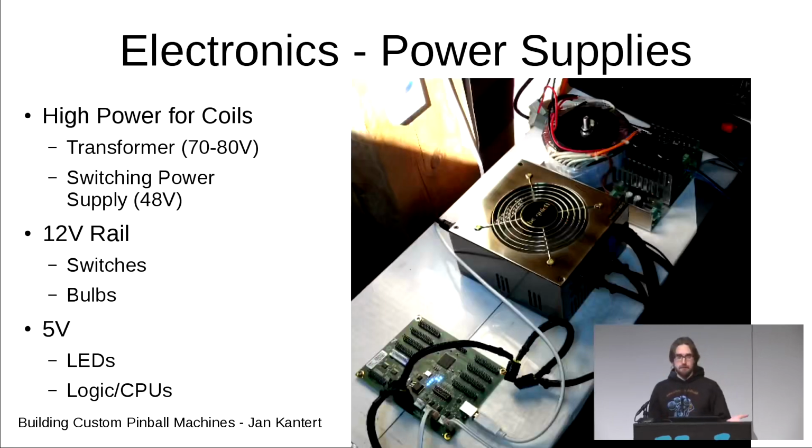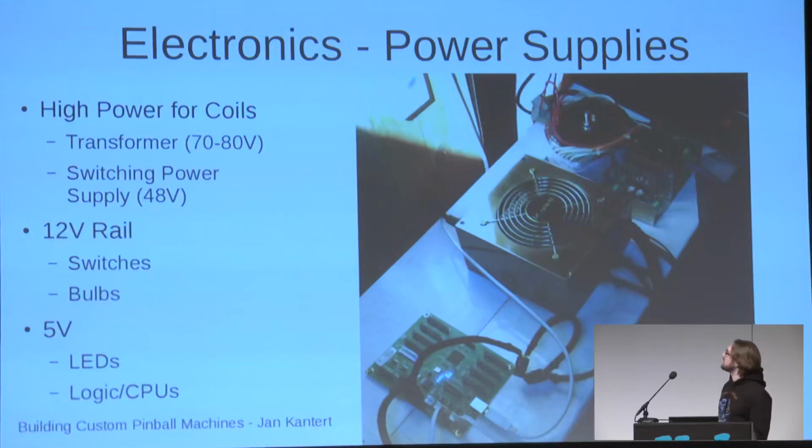Then you use power, and usually in older machines you have 70 to 80 volts with those nice transformers here. But nowadays, I would recommend a switching power supply with 48 volts. They work fine, and you can buy those for 50, 60 bucks. We went with the old one because 3 years ago they weren't readily available when we bought those.